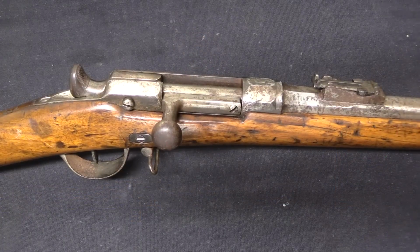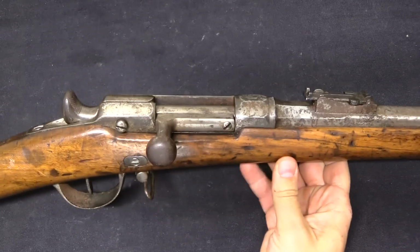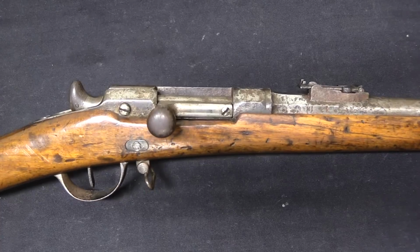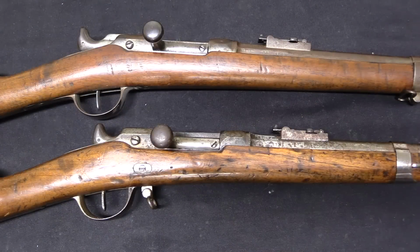This rifle is not in fantastically great condition. It has led a long and probably very hard life, so please excuse the condition, but it is a fantastically rare piece, and I'm excited to have it regardless. Now, I figure the best way to do this is to show you this African cavalry rifle side by side with a standard Chassepot so that we can see the fairly subtle differences between the two guns.